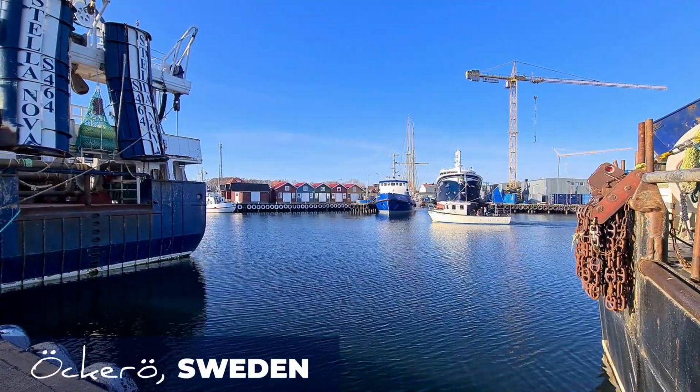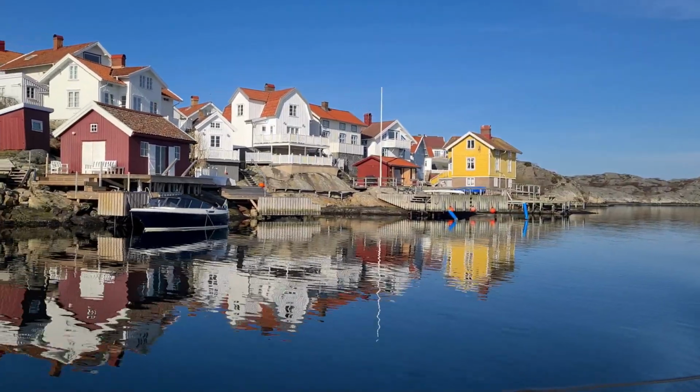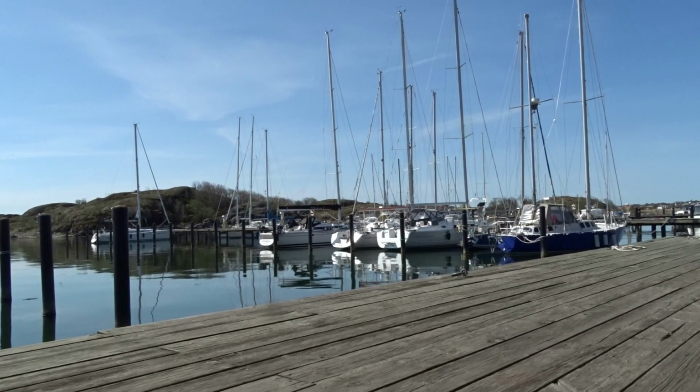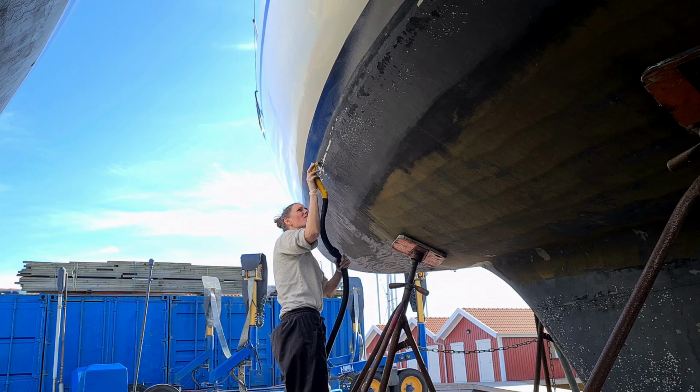In last week's episode, I sailed south to Öckerö through some really beautiful sceneries along the Swedish west coast. This week, the weather finally got better and it was time to haul out for an intense week of boat work.